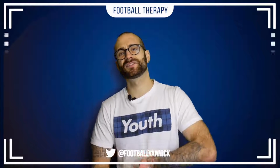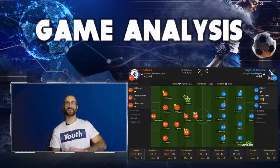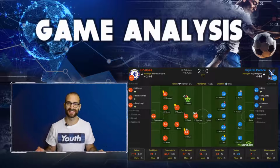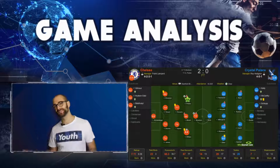Right, let's pull up the analysis screen and talk about the game a little bit. As you can see next to me, as per usual, I've pulled up the Who Scored Match Center graphic to give you guys some context of how the game went statistically. Like previously said in the video, Roy Hodgson took a very defensive approach in this game, pragmatic, and was looking to hit Chelsea on the counter.